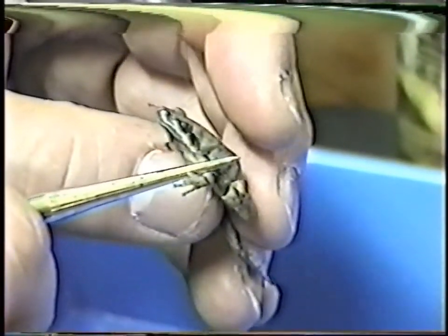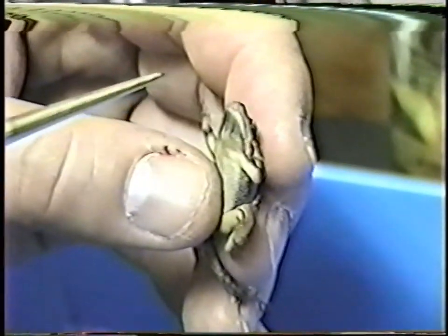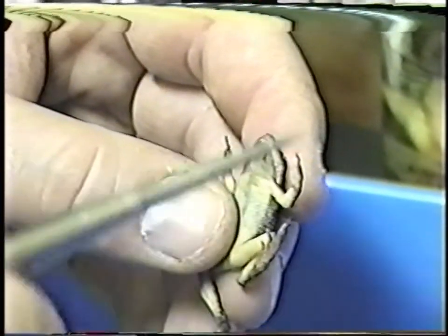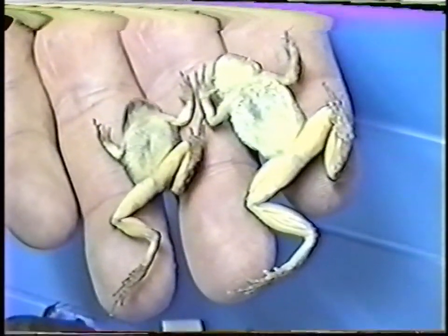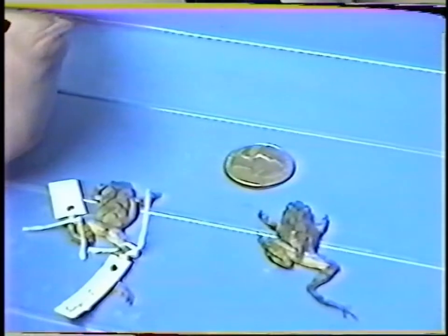And they do occur in the same regions of the state, and they also breed in the same ponds. This particular individual is a male, indicated by the dark throat pouch. This larger individual is a female. So we have a female on the right and a male on the left. So this is the mountain chorus frog. And again, we'll line them up.